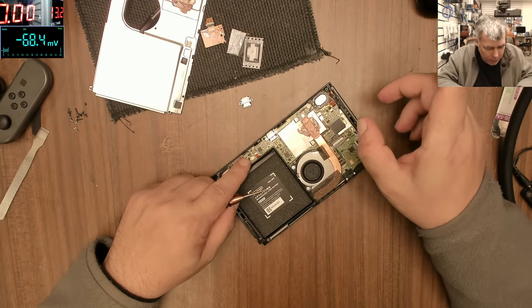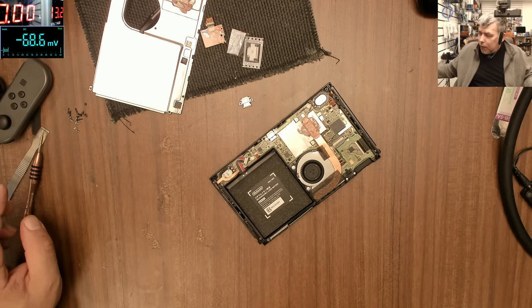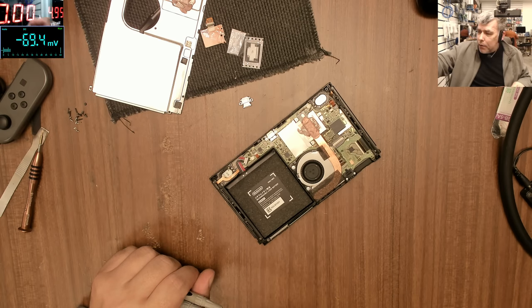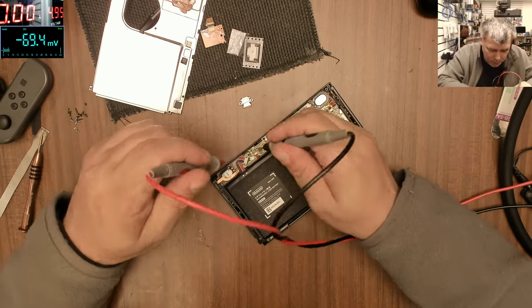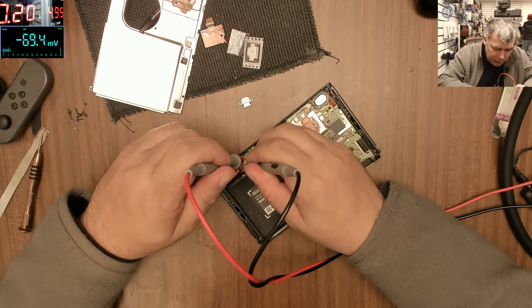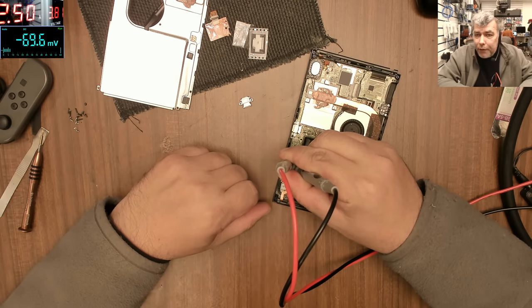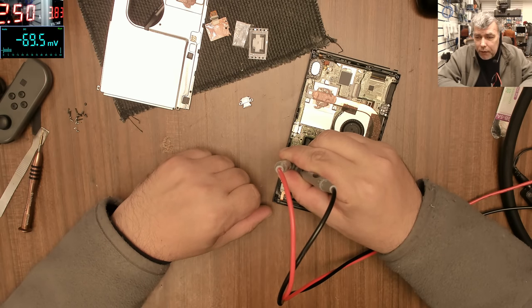But first, we have to charge the battery and check the Nintendo if it's working. Because you can have a surprise, you replace the charging port and actually the Nintendo is not working. 2.5 amps is charging right now, which is fine.